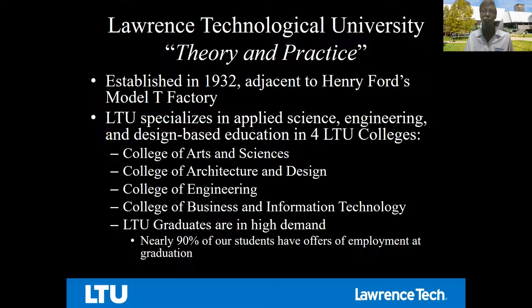And so for those of you who are unfamiliar with Lawrence Technological University, it's a small private institution of about 2,500 to 3,000 students on the campus. It's a small private college in Michigan. Today the acronym STEM is essentially a buzzword, but it's deeply embedded in the DNA of Lawrence Tech when it was established back in 1932, adjacent to Henry Ford's Model T factory. So once we're past this pandemic, and we're going to get through it, if you are ever visiting Michigan, you have an open invitation to come hang out with me on the campus of Lawrence Tech in the Marburger STEM Center.